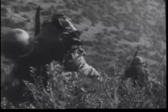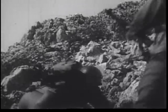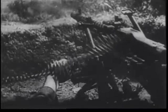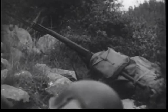Hill 140. Hill 386. The fight for Hill 424 was a tough one. We took it and lost it. The Germans attacked with their tanks again. They were trying to split our forces, and they almost succeeded. The Navy moved in closer and began using their big guns.